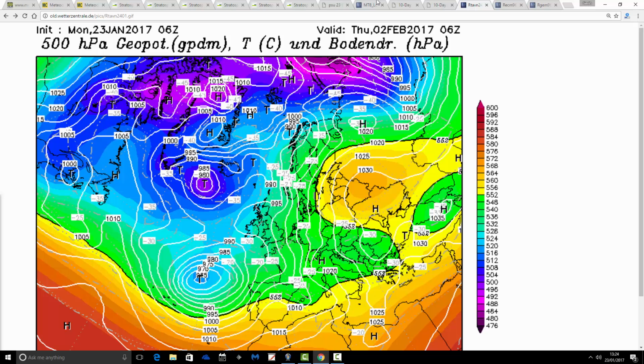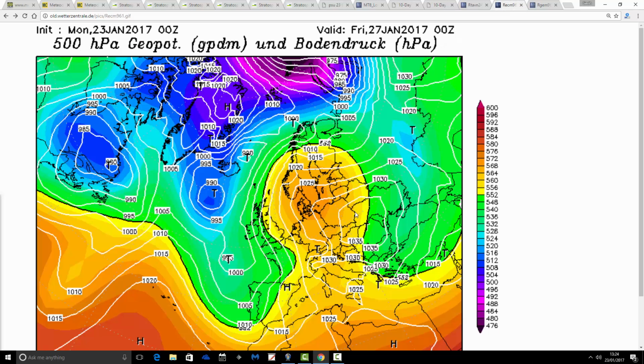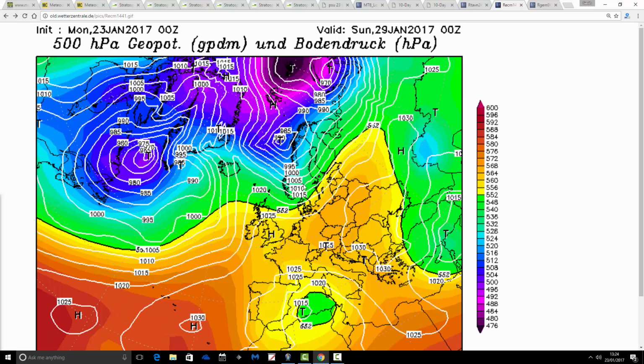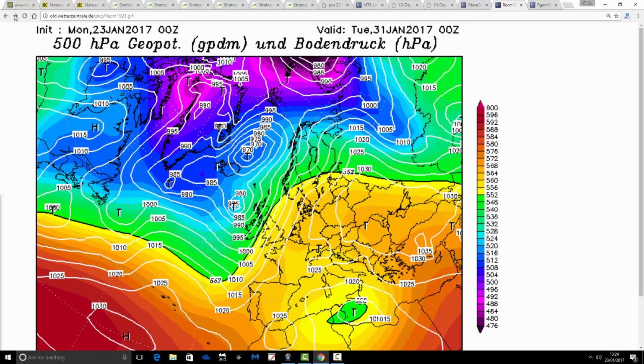We have a look at the ECMWF again. For Friday, we're in that southerly wind, which will be quite a cold wind as well. Then we go through into the weekend. We tried to keep high pressure hanging on, but eventually that's broken down.